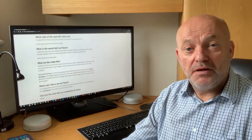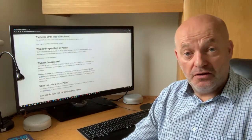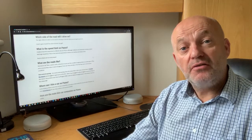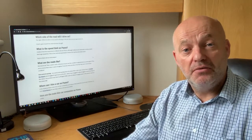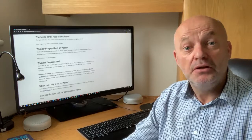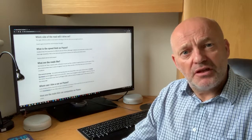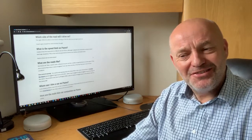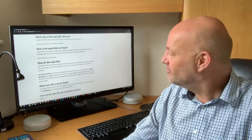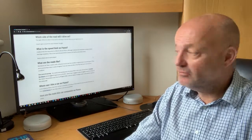What's the speed limit on Paxos? The honest answer is I don't actually know because I've never seen a speed limit sign anywhere, but the national speed limit in Greece is 50 kilometres an hour. What that means in England is it's less than 50 kilometres an hour because we don't use that. I was going to say currency then, but currency would be wrong, wouldn't it?